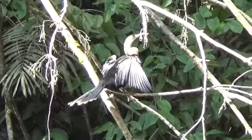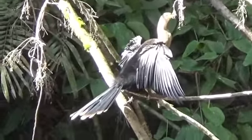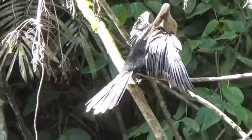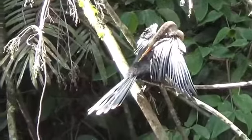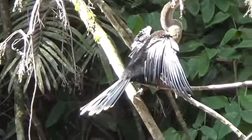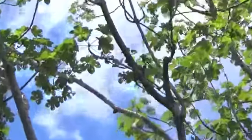They're related to cormorants, which can also be found in the area, as well as the Galapagos Islands, which also belongs to Ecuador. But that is off the coast. Ecuador has three main regions: the coast, the Andes, the Galapagos is a separate region, and then they have the Amazon.